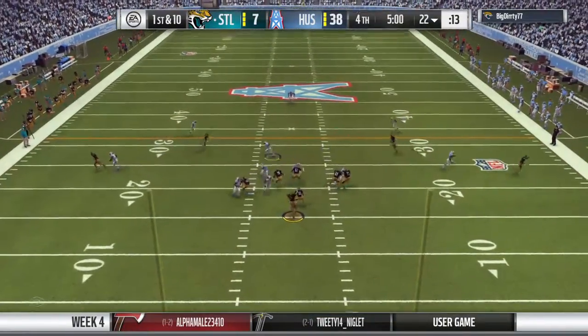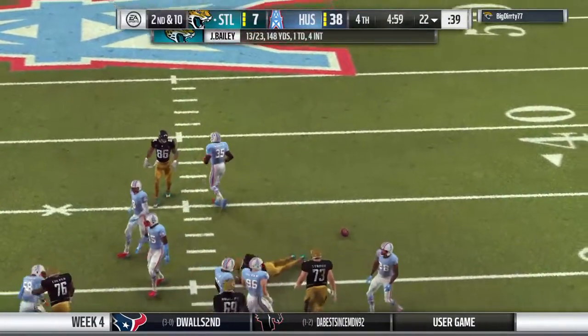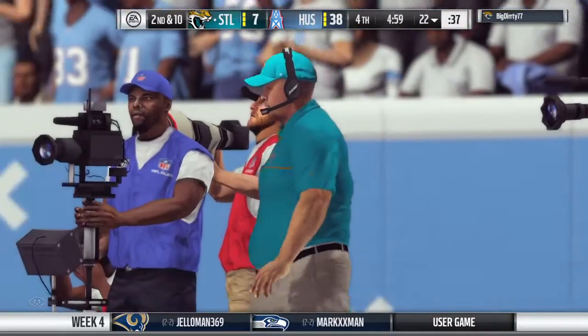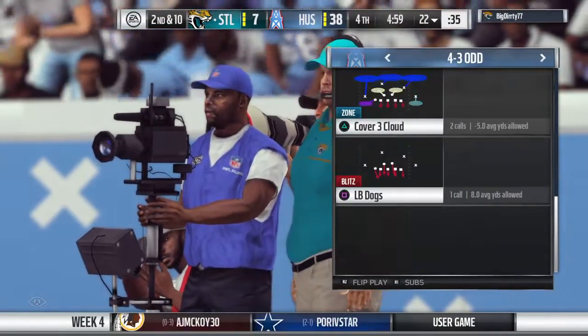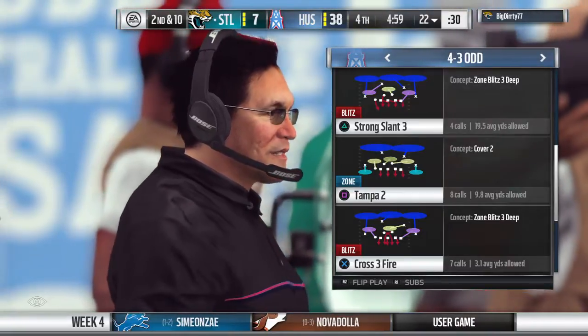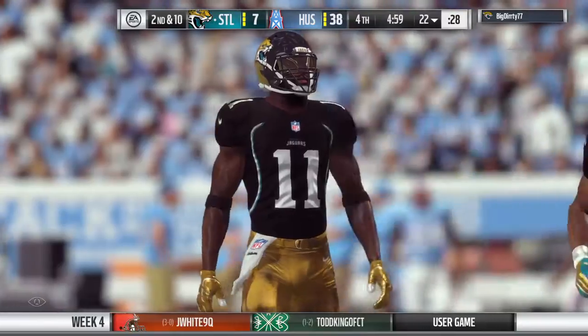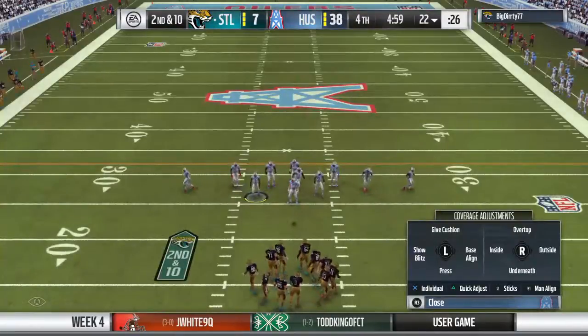After the pick six, they go right back to the air. He couldn't quite hold it. Got hit. Ball pops out. Incomplete. That was a classic example of trying to run with the ball without securing the catch. He was thinking about those yards after the catch instead of making the catch first and then taking off. So they're still at the original line of scrimmage here.